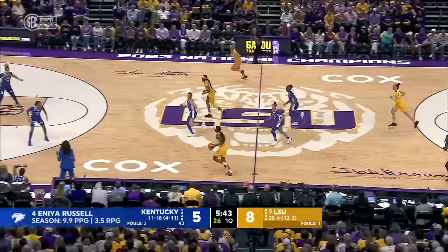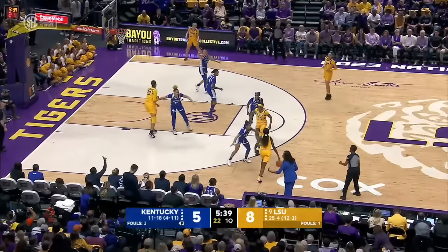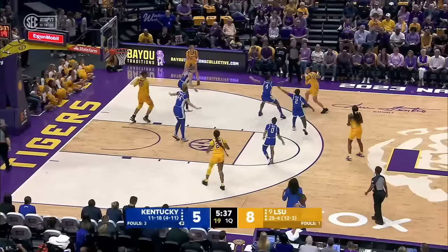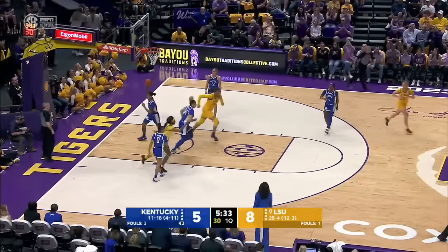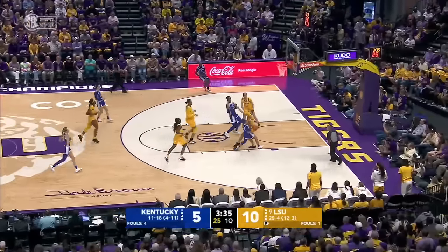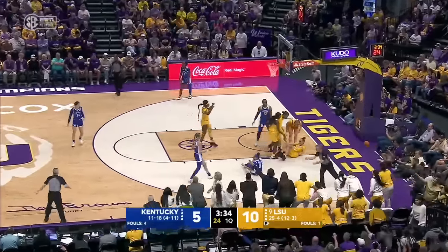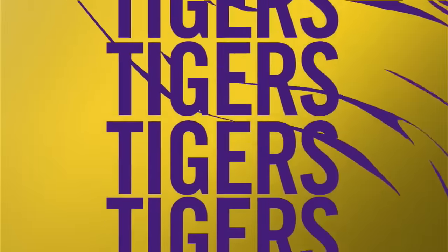So Kentucky going a little bit of full court pressure off of the made free throw. And Kyra Elzey said, we've got to mix up our defense. We've got to try to keep them off balance. LSU found a little weak spot in that Kentucky defense. Morrow and Brooklyn Miles is fast on the push. Offensive foul. Kim Mulkey's happy with where this defense is right now.